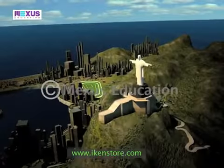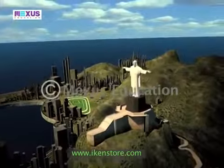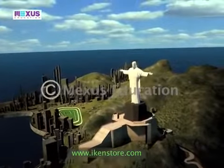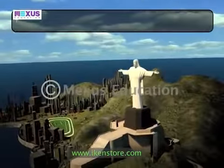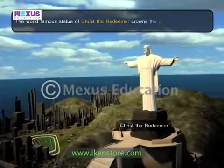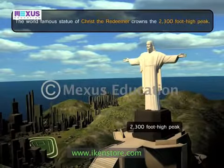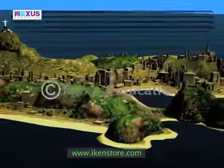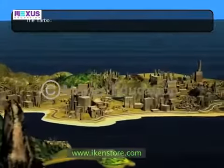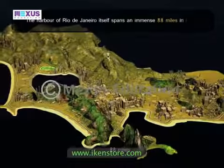The highest mountain was called Corcovado, or the Hunchback, due to its humped profile. The world-famous statue of Christ the Redeemer crowns the 2,300-foot-high peak. The harbour of Rio de Janeiro itself spans an immense 88 miles in length.